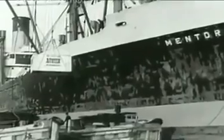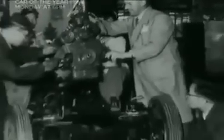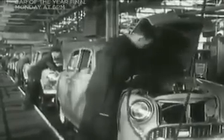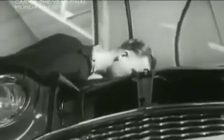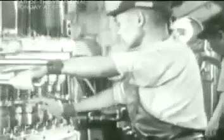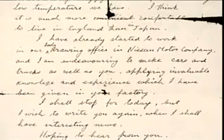So, how did they do it? Well, it was thanks in no small part to Austin. After the war, they sent British engineers to Japan and invited Datsun engineers over to Longbridge. And in return for this extraordinary generosity, Austin got £2 million and a lovely thank you letter. One of the Datsun engineers wrote to his British teacher and host afterwards, saying that one day he hoped to make cars and trucks as good as those from Austin.